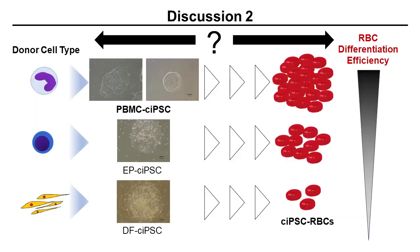In section 2, we have found the differences in RBC differentiation efficiencies among canine iPSC lines, but we don't know whether the donor cell types of canine iPSC line truly cause differences in differentiation potential among the canine iPSC lines because we only compared a small number of cell lines. So to clarify this question, more experiments using many cell lines are needed.